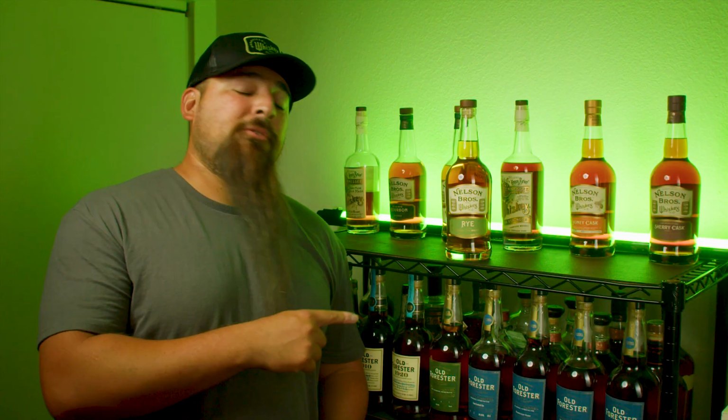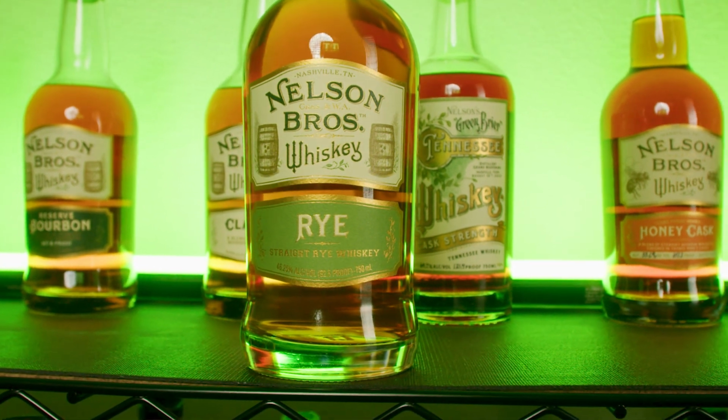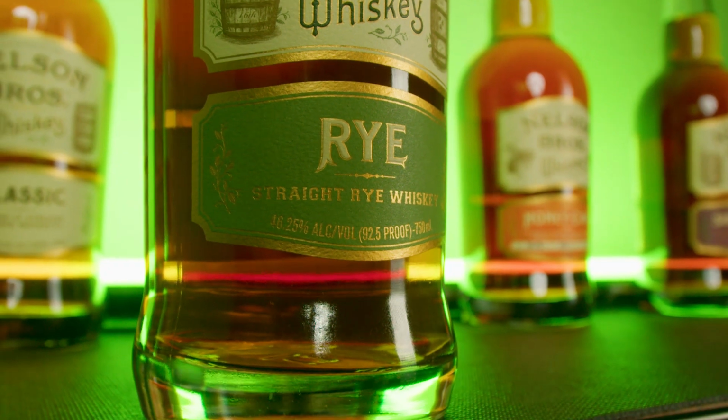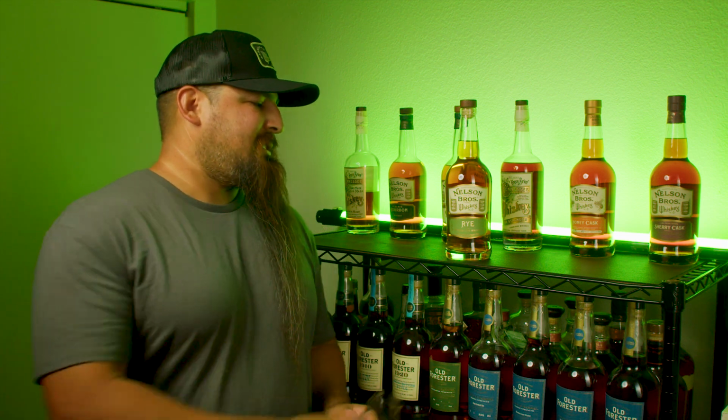Happy Bourbon Heritage Month. Today, I'm going to go over another new Nelson Brothers product. This is the new Nelson Brothers Rye Whiskey. My understanding is that this will be available nationwide pretty soon, but I don't think it's quite hit that point yet. So I'm very lucky to get a chance to review this right now. I live in Southern California, just outside of Los Angeles, so I'm definitely pretty far from the source of this. But let's see what's up with this one.